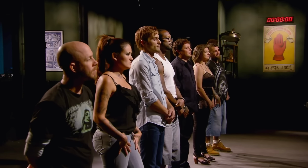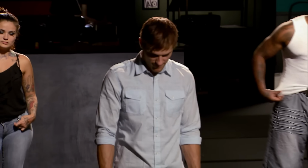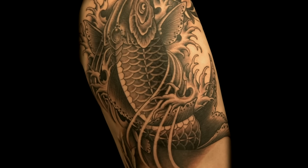This week, we asked you to create a Japanese tattoo. We were testing balance. Jamie, you're up first. Are you familiar with doing Japanese style? You know, maybe an Americanized Japanese, but definitely I wouldn't say traditional Japanese.